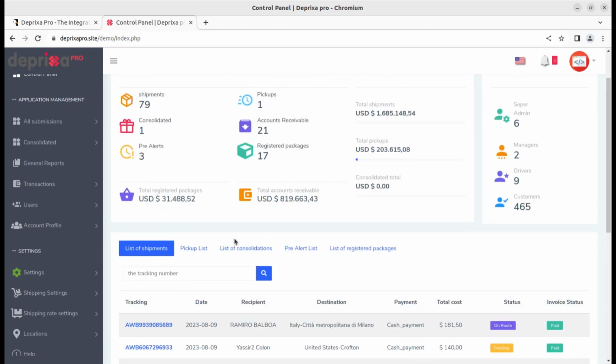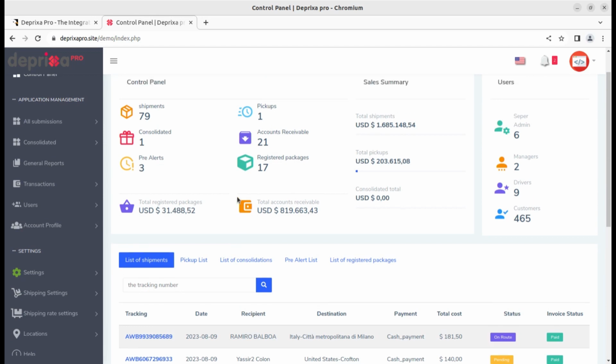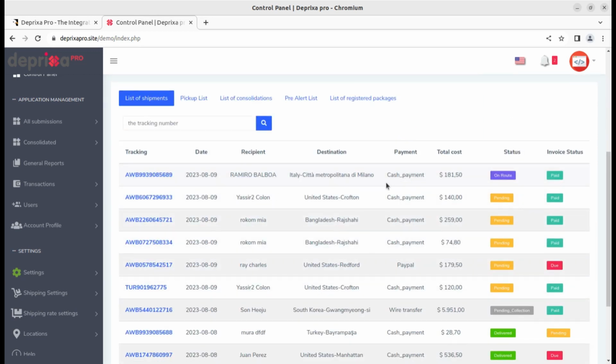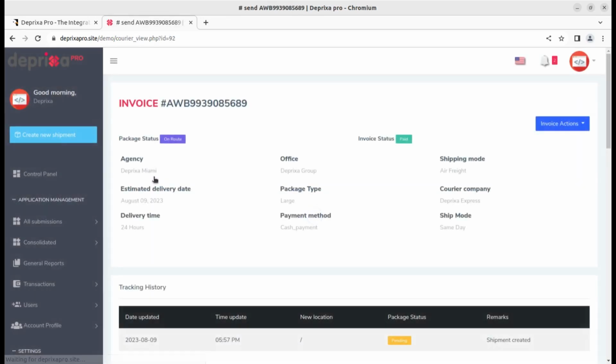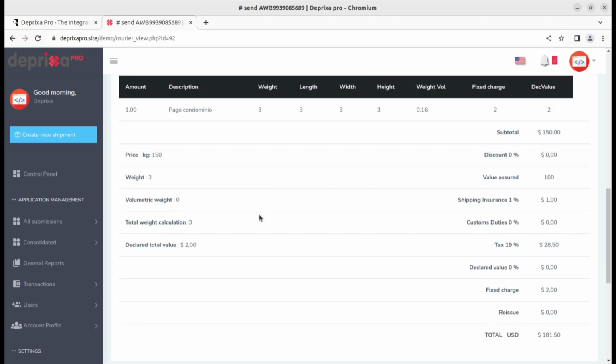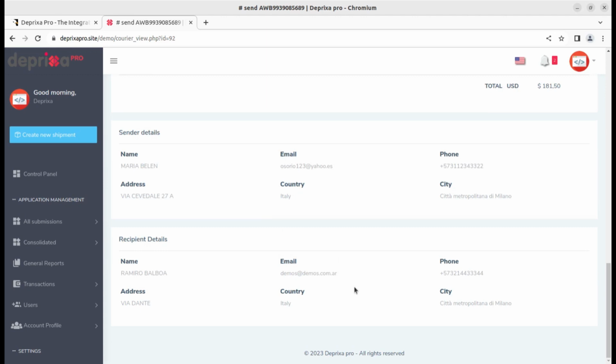This is the dashboard, and it is showing the complete overview, the complete report in the system, like how many shipments are here and how many pickups, and the consolidated and account receivable and the registered packages and everything that you want to use. And this is the short information, and further you can click on the tracking details, and the rest of the details can be seen in a single click. So all details about the shipment and courier can be seen on one screen, and you can work according to your requirement.